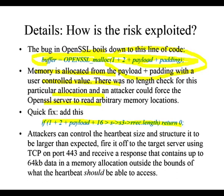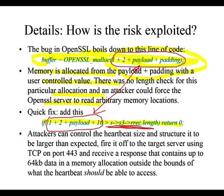Let me change the font a little bit. So this thing here is just what this thing here is. You should check whether this is bigger than a predefined value you want, and then do it. But if you don't do this check, you over-allocate things, and that could cause a problem. That is something called a buffer overflow.